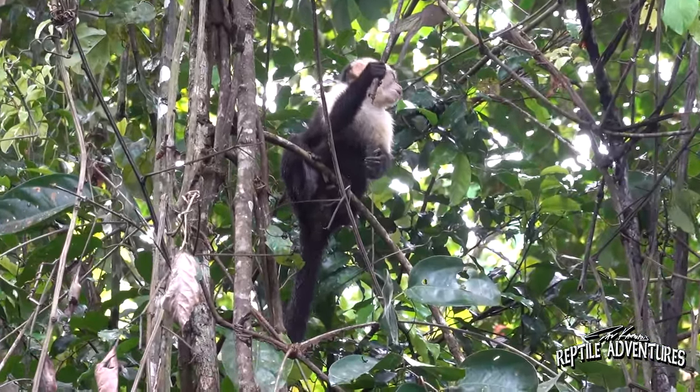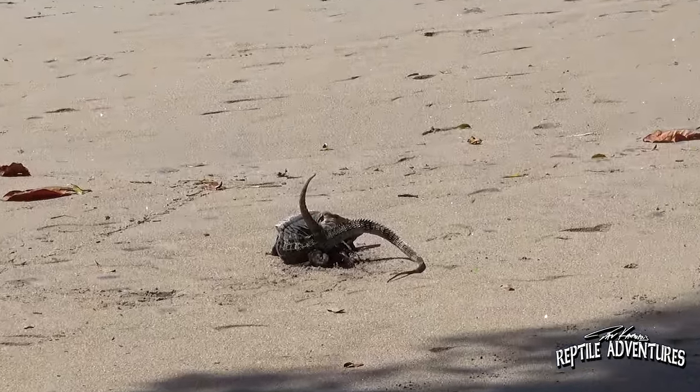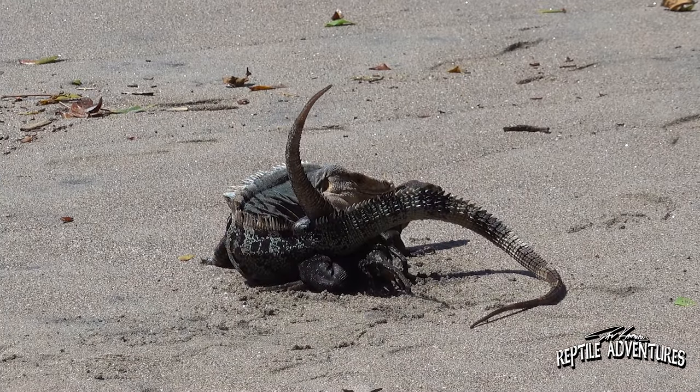So we're here in the wet season, which has its advantages and its disadvantages. One of the advantages is that it's the mating season for a lot of reptiles this time of year, and so they are out and about cruising around looking to have a sexy party. But the disadvantage is when it rains here in the rainy season, it really rains.